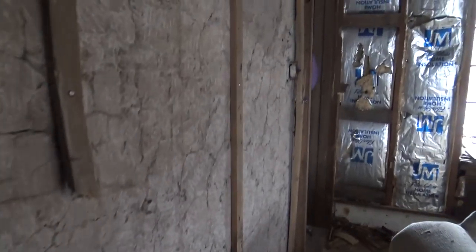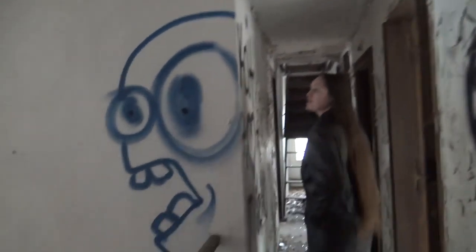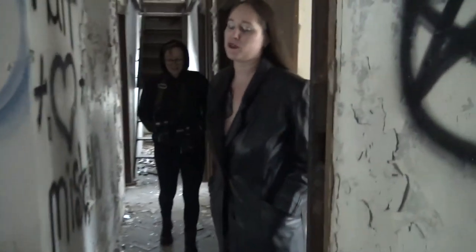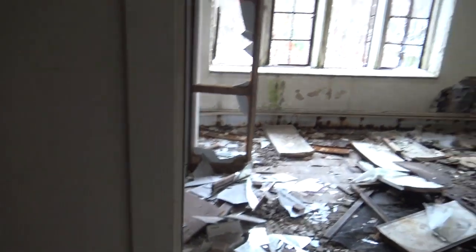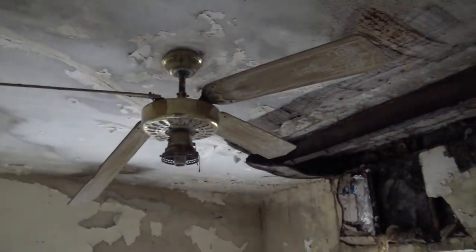You know it's a good spot when Joy's getting brave, running ahead of me. She's already in the next room. I like the staircase. Yeah, this staircase is cool. Little fan. The window. We found one. You found a bathroom? Good, I need to go use it. It's non-usable. There's a lot of broken glass everywhere. Oh, I like this one with the fan. Yeah, we didn't go that far in. I like the ceiling fan.